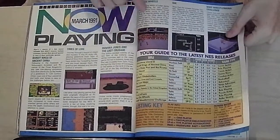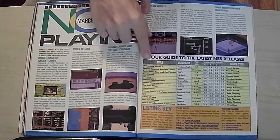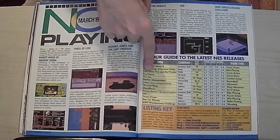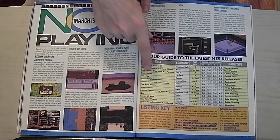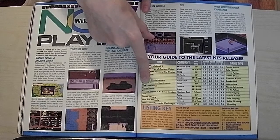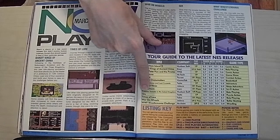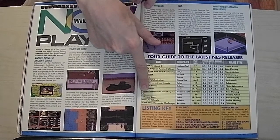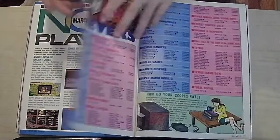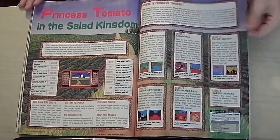Indiana Jones and the Last Crusade, War on Wheels, Kicks, WWF WrestleMania Challenge. So here are the releases: Adventure Island 2, Kingdoms of Bandits, Kings of Ancient China, Fox's Peter Pan and the Pirates. I rented that once. It was terrible, I remember. Funhouse, G.I. Joe, Harlem Globetrotters, Indiana Jones and the Last Crusade, The Last Ninja, Metal Storm, Princess Tomato in the Salad Kingdom, like a first-person point-and-click game, Kicks, Times of Lore, War on Wheels, and WrestleMania Challenge. Here's a little guide for Princess Tomato in the Salad Kingdom.